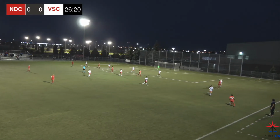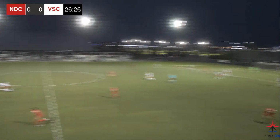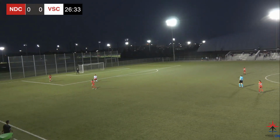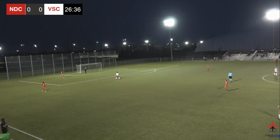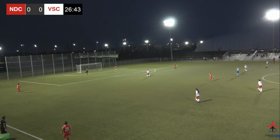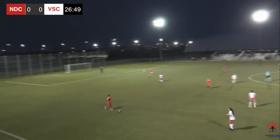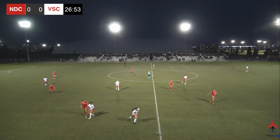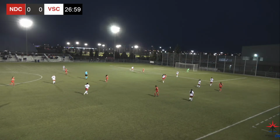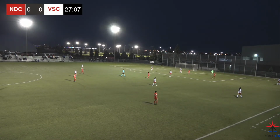You can see how compact Vaughan are staying. They know that NDC want to get the ball into wide positions, then swing it into the middle. Zoe Marcassini. Jada Collin to the feet of Rosa Maloof. Jodam Chowan playing a ball back to Karpenko, doing a fabulous job to keep it in and get it out to the wing and out of harm's way.